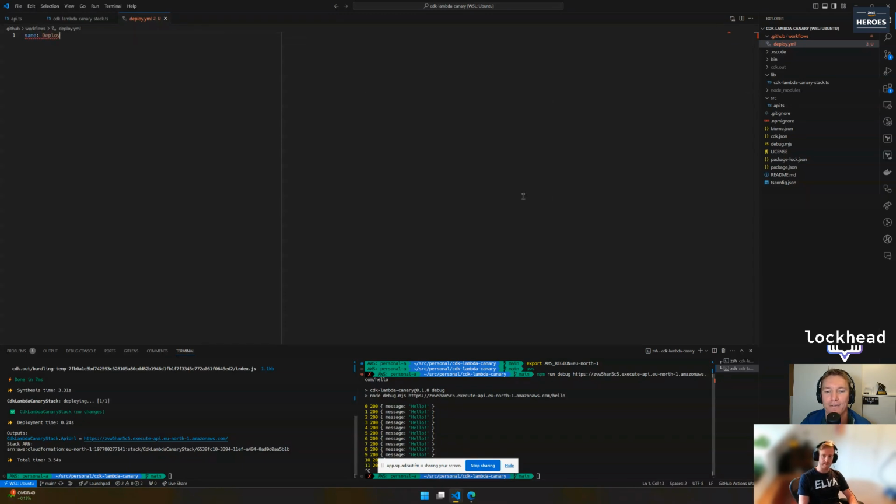So let's name this deploy, and we want to trigger this on every push to the main branch. We're adding some permissions to the workflow. This is needed for the AWS credentials OIDC setup. And another thing that's good when you're working with CloudFormation is to add a concurrency control, because if you have a CloudFormation update in progress and you try to update it again, it will not be very happy. So we can add a workflow scoped concurrency called deploy.